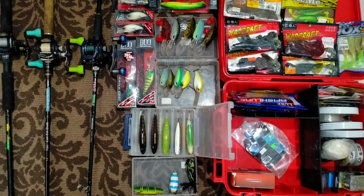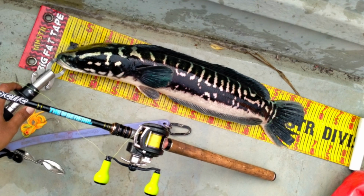All right, respectable arsenal, not bad. He's got everything organized, ready to go. Says it's tough to get gear out there, but he's got a decent little supply regardless. See some cranks, see some top water, Berkley PowerBait, Bite Me, nice. And there's a picture of his fish. That's a gnarly looking animal right there.